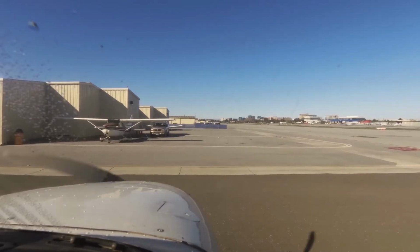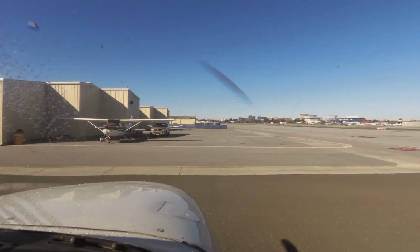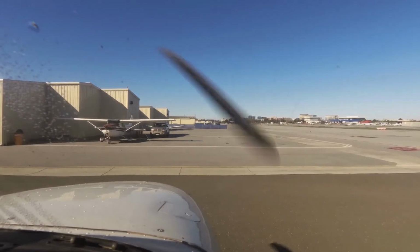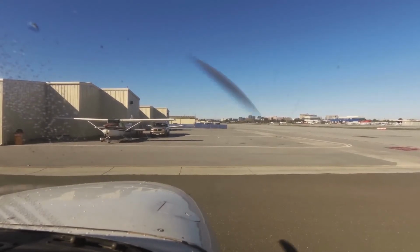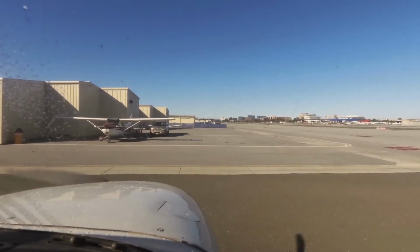Ground, Cessna 3800 Papa, Juliet parking, information November, request left crosswind to Coyote Hills. Cessna 3800 Papa, San Carlos Ground, runway 12, taxi via Juliet. Taxi 12 via Juliet, 3800 Papa.